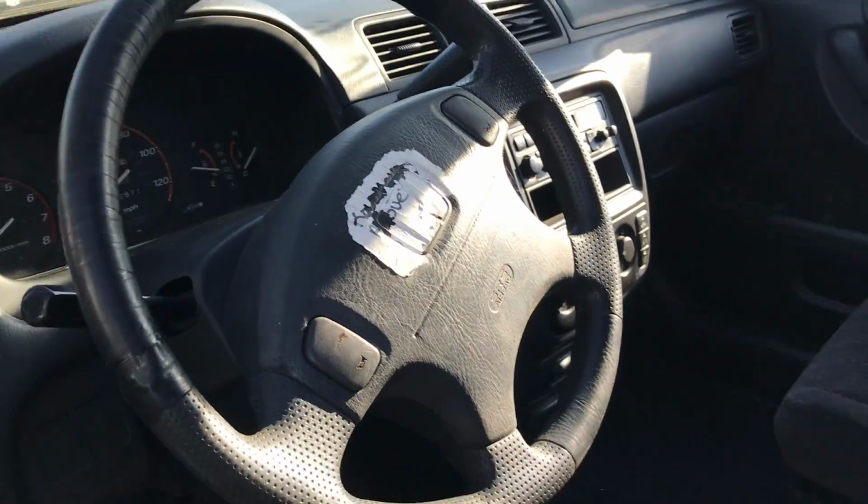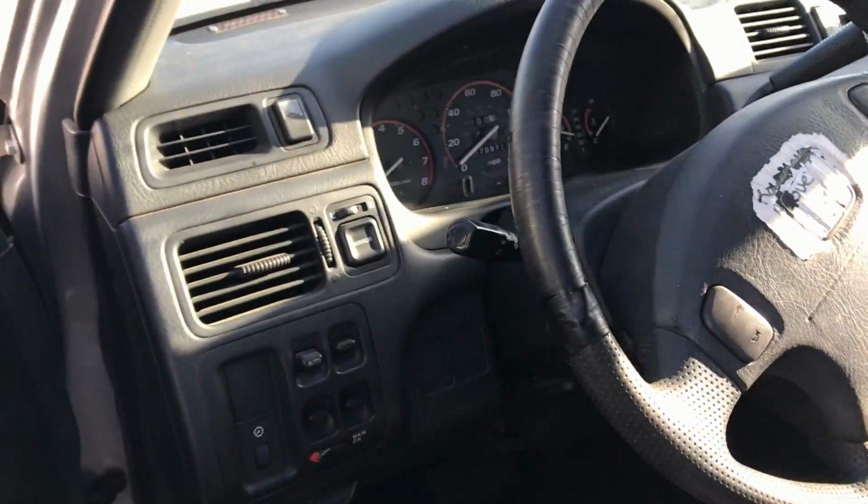Just take a quick look on the inside, man. This one looks really good as well. Looks really, really clean. Honestly, wouldn't mind bidding on this one. This one looks like it's going to be a really decent car. Even after you show it a little love, people still drive these Hondas.